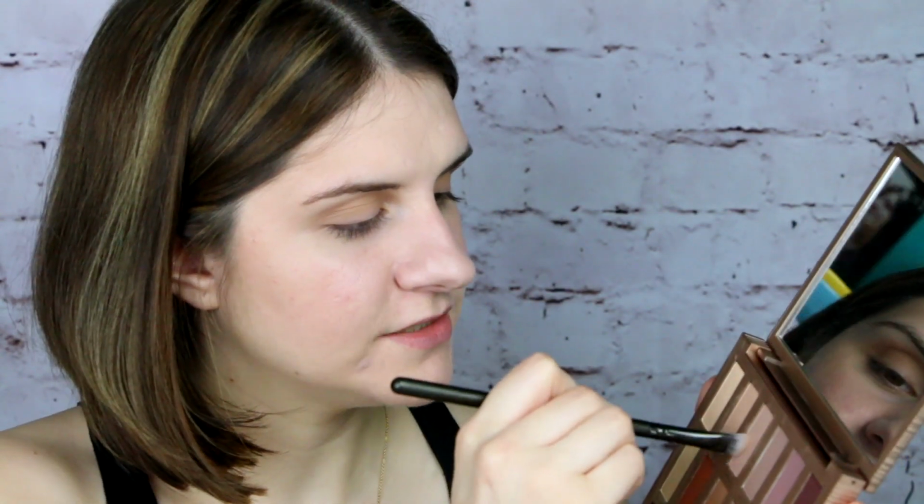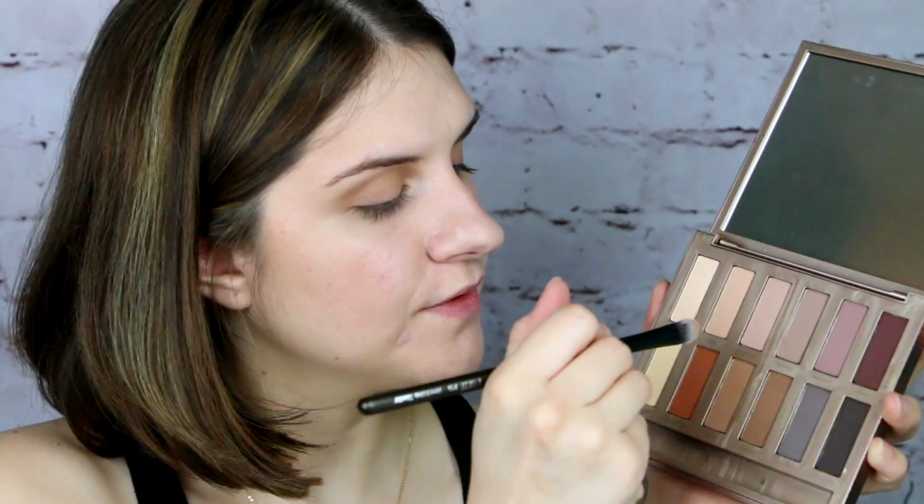Okay, dipping back into Commando again. We're going to be reapplying our transition shade just to make sure we didn't lose any depth that we have created earlier. Okay, next I'm going to be dipping into the color Faith right here. We're going to be focusing that on our outer V and into the crease.